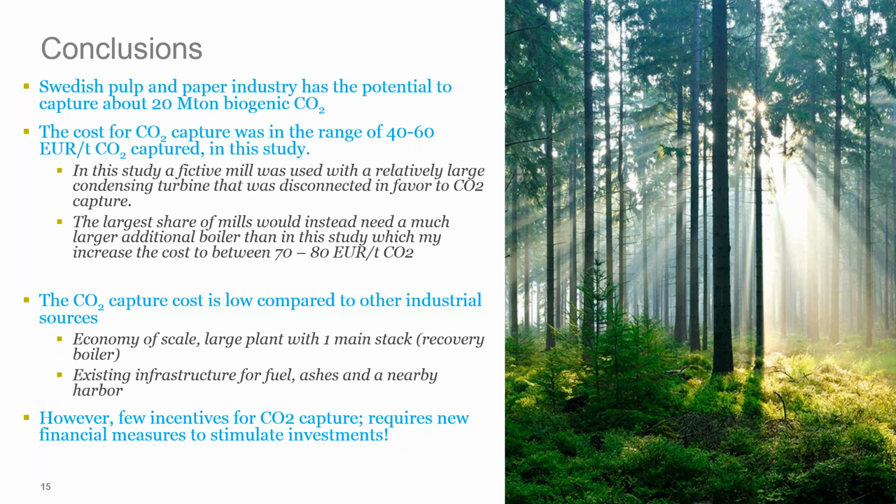As a result of our study, we found that in partial capture we could get a cost of about 40 euros per ton, and if we need to invest in a new boiler, the cost increases, and in our case the maximum was about 60 euros per ton. But this has been the fictive plant, and in reality, in the northern countries, most plants do not have a condensing turbine that can be disconnected.